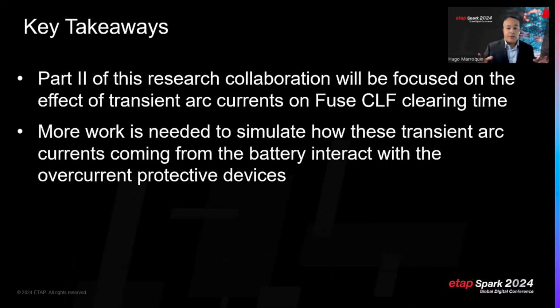And last, I would like to leave you with the concept of a second part of research that will take place, where we will focus on the effect of the transient DC arc currents on current limiting fuses and other overcurrent protecting devices. More work is needed in order for ETAP to develop new technology that is not available in any of these standards.